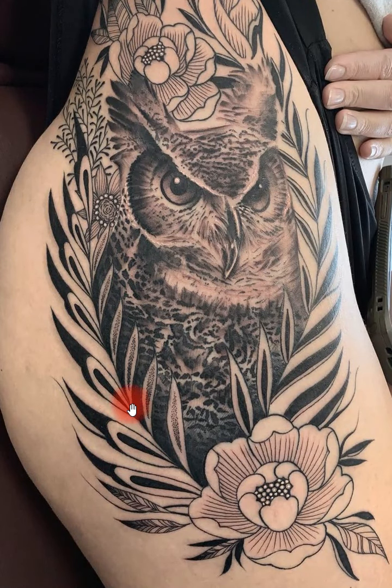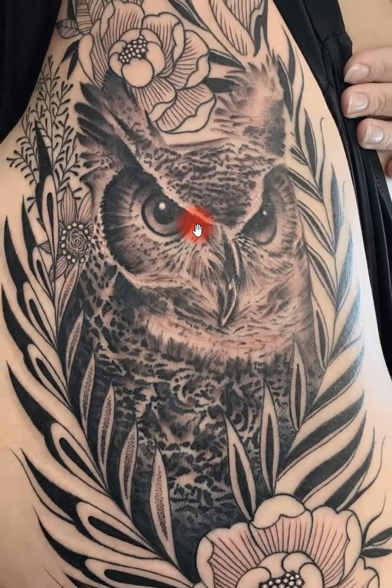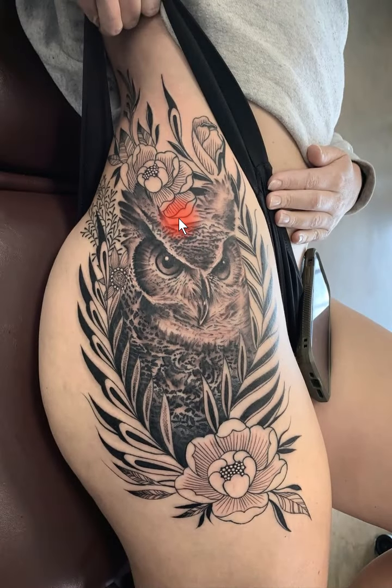Look at this leaf detail on the side here. That takes a long time. You got to go really slow and smooth and steady to create lines that are that thin and that precise, and he did just a great job. And the owl looks pretty awesome as well. Not the best owl we've ever seen, but still a really epic looking owl, no doubt.